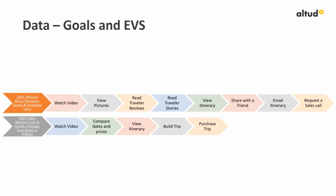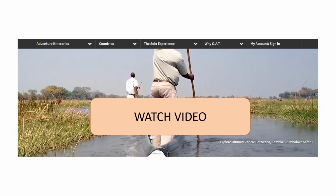For example, if you're going to Africa, you may want to do a lot more research before you're ready to purchase. And even when you're ready to purchase, you may want to talk to a salesperson before you actually purchase a trip. Versus if you're going to Italy, people may be more geared towards buying the trip without doing a lot of research, as well as buying it online. So your clusters might be able to tell you what are the right calls to action to show based on where the user is in their journey, as well as what is the right call to action based on their profile, as well as what's most likely to get them to eventually convert.